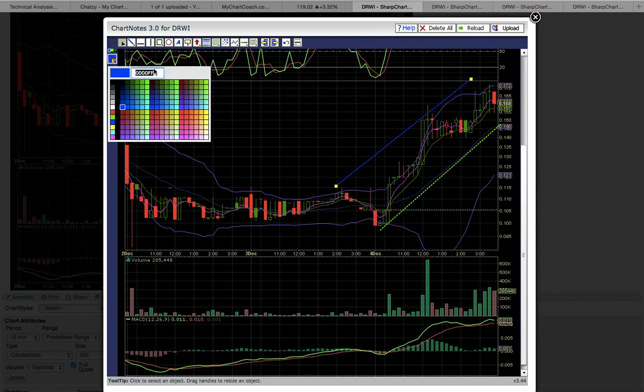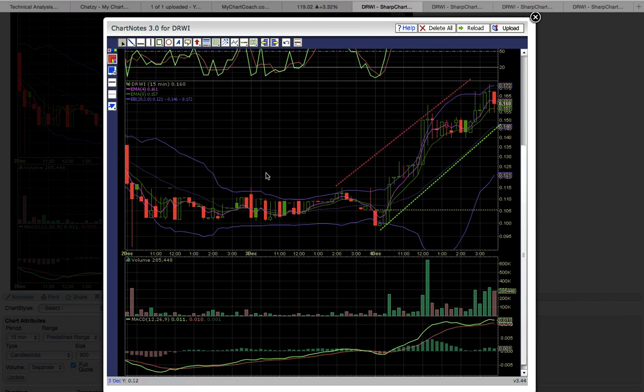Okay, this is DRWI. This is very nice follow through. This is what we like to see after there was that big move on Monday, and the volume spike, and that was what we call a volume attention spike. All right, and then there was the light volume pullback, and then a big volume day on Friday, which showed follow through. So this has all the ingredients of a nice setup.